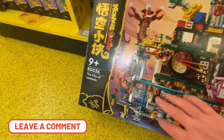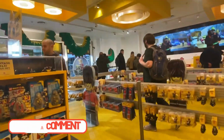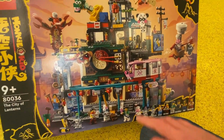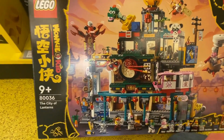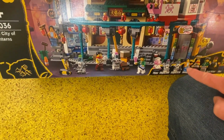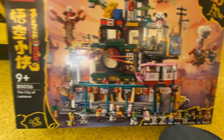But look, we've got City of Lanterns here. We've got the Lego store up here. I'm loving that. We've got the dragon there. And look, there he is just over there. You can see these various bits and pieces about him. But just through there, you can definitely see him. I'm just loving it. All the noodles, all the Monkey King references as well. We've got some really good figures in this as well, including Pigsy, the Monkey Kid, Mr. Tang and May as well.